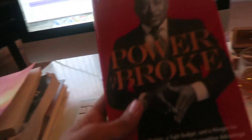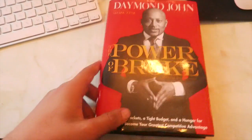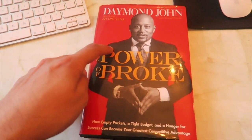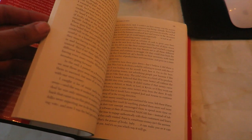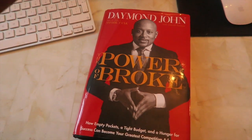So if you ever watch Shark Tank, you'd know who this is. This is Daymond John. He created the brand called FUBU, which is massive in America, and he's very much a designing, branding god. So definitely Daymond John has some great stories in here and shares how he went from working at a lobster shack to basically becoming one of the most famous people in the fashion business.